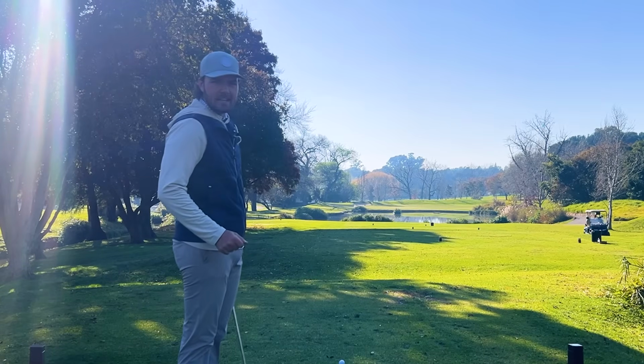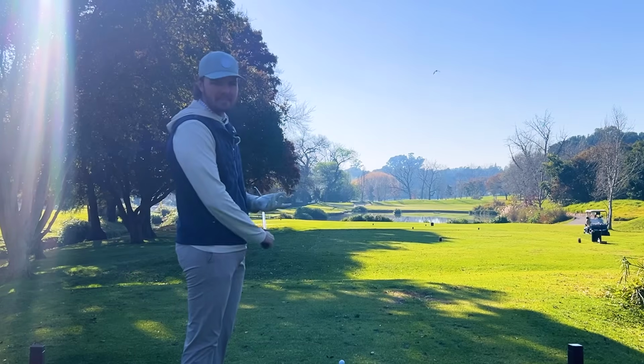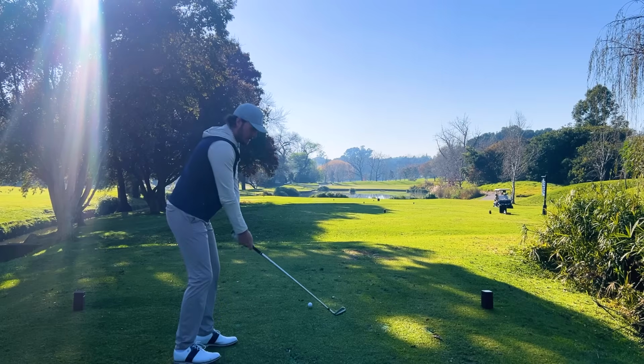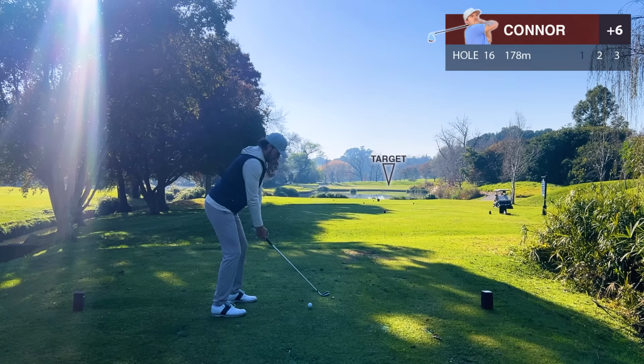So we got 178 meters here on this par 3. But obviously with the altitude, deduct 17, it's like playing 161. So I've got my 7-iron. And just need to try to put this one on the green. Just need a par, try to settle the ship a bit. We are yet to play a par 5, so I'm sure we got at least 2 coming up.